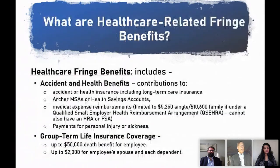So let's move on to the next slide and do a deeper dive. Mal, what are we talking about when we say healthcare-related fringe benefits? So the accident or health plan basically provides benefits for your employees, their spouses, their dependents, or their children when there's an event of personal injury or sickness. What happens under these accident and health benefits is that it contributes to your health savings accounts that we were talking about, any medical reimbursements that you paid out of pocket, and payments that you made out of pocket when you have a personal injury or sickness. Great. And this also includes long-term care insurance too.